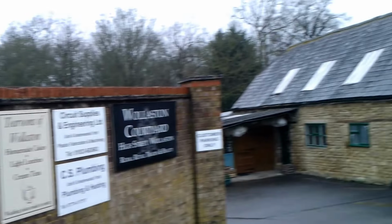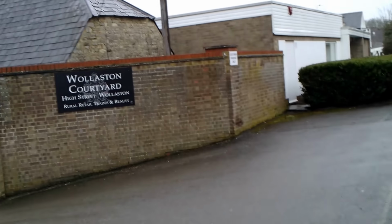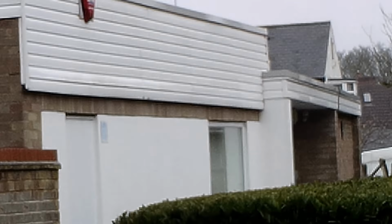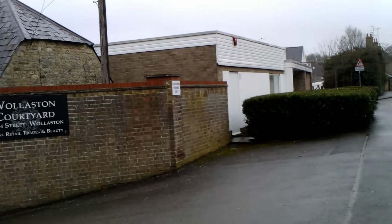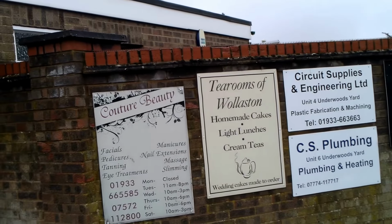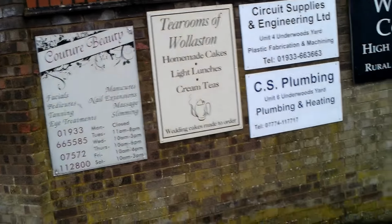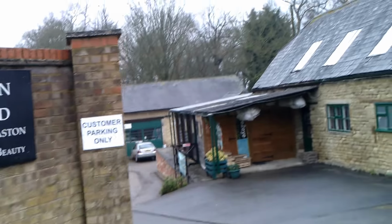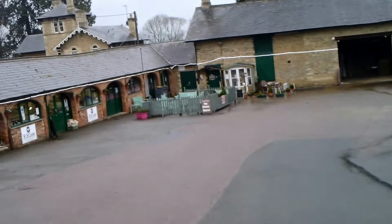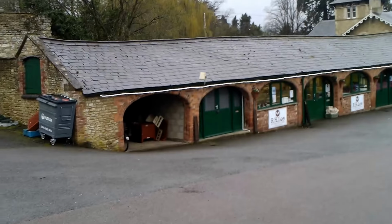So here we are, still in Wollaston after NPS, and this is the High Street, and that's the dock shop over there, that white thing. But I'm just going to go in here because there's a tea shop in here. Tea Rooms of Wollaston. Yeah, light lunches, cream teas. So if you're a bit peckish by the time you get to the dock shop, or after you've been to NPS, even if you're not going to the dock shop, oh look at this, this is lovely, isn't it?